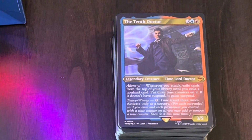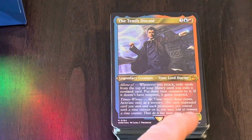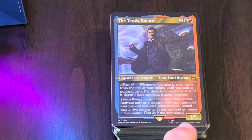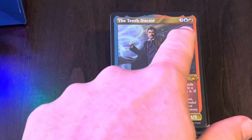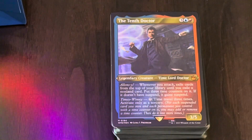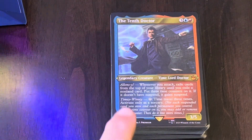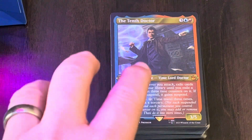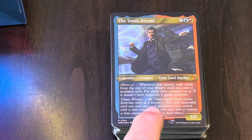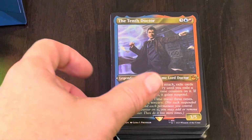So there is the 10th Doctor. Of course, legendary. In order to be a commander, you have to be legendary. He's a 3/5. 3 is attack, 5 is defense. His casting is 1 blue, 1 red, and 3 colorless. And his special ability is this Timey Wimey, which is about manipulating time tokens, I believe. Or time counters, I should say. So there's the 10th Doctor.